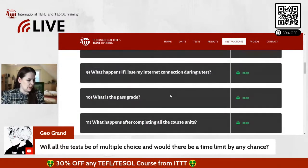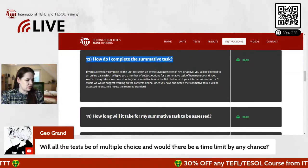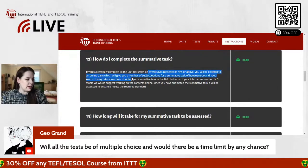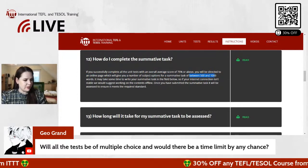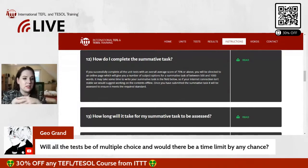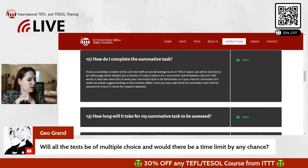And the summative task. How do I complete the summative task? So if you've successfully completed all the unit tests and you have an overall average score of 75% or above, you will then have to write a summative task of between 500 and 1,000 words. And there are a lot of different topics you can choose from. I think there are more than 30 different options, all kind of teaching related.